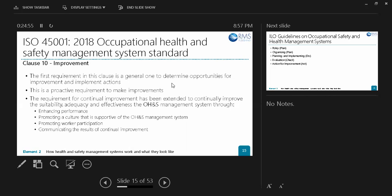So in improvements, we will check that the standards are followed or implemented in the organization. We will check the performance of the workers. We will check whether the whole management system is correct or not. We will check the plan, that everything is being done according to the plan or not. So in this improvement section, we will check that.